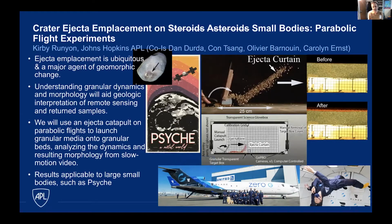Now, of course, ejecta emplacement is ubiquitous across the solar system, and it's a major agent of geomorphic change. This image here of Pluto's moon Nix shows a beautiful ejecta facies around this large crater. If we really understood the ejecta emplacement dynamics at the detail level, we could run the clock backwards, if you will, and put that ejecta back at the stratigraphic layer in the crater from whence it came. We can also start to understand some of the subsurface regolith processes that occur as ejecta gets in place on top of it. So understanding the granular dynamics and morphology will aid geologic interpretation of remote sensing and also return samples.